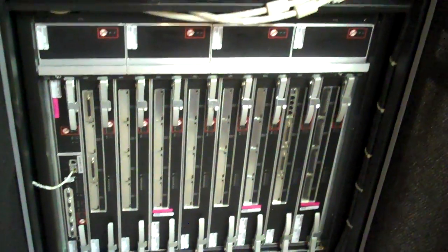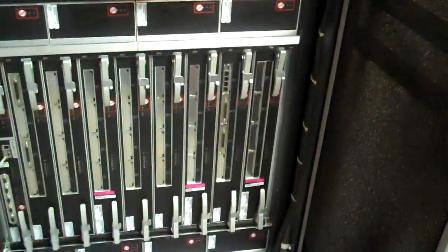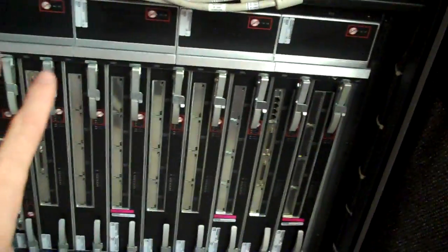So, where were we? The system consists of not only the system boards themselves, but, oh, the SSP, that's right. I've had too much coffee today, give me a second.